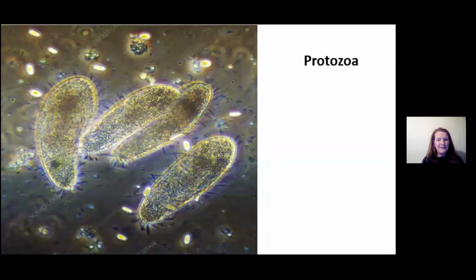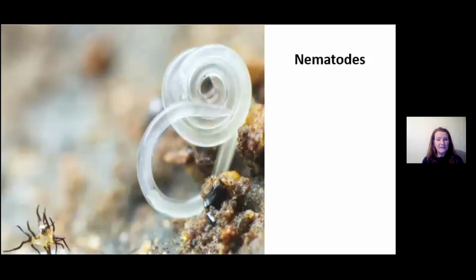Protozoa mainly eat bacteria and therefore also tend to be found near the plant roots. They like water, are a food source for other organisms, and help suppress disease by competing with or feeding on pathogens. Pathogens are bad. They also help plants access nitrogen and other nutrients.